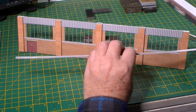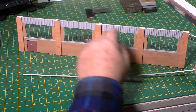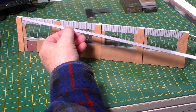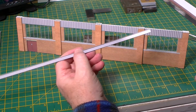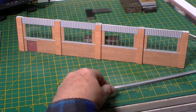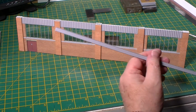So I shall do it in two halves. I shall join it somewhere around about a buttress out there. Just hack it off. I've got 6 pieces like this. I just need to spray the other ends, simply because I couldn't hold it still and spray the whole thing in one go. So I need to do the other end.